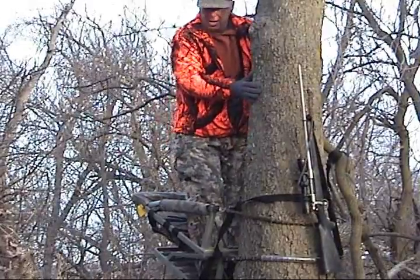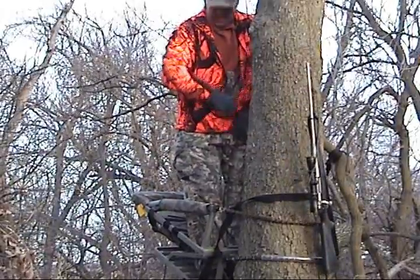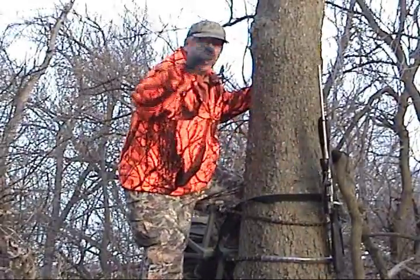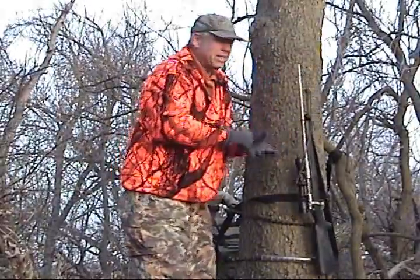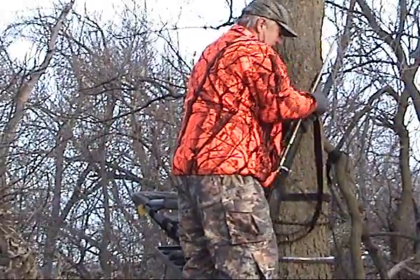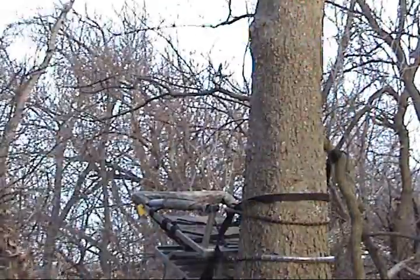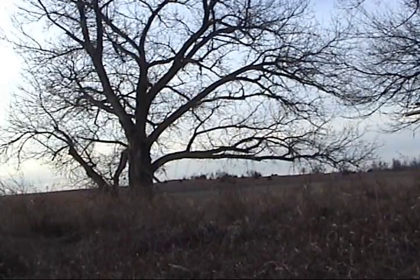Well, coming down to my tree, and just a little while ago here, shot a nice buck right out here beyond my stand, and saw him go down over a hill over there. He's down here beyond this big old oak tree.